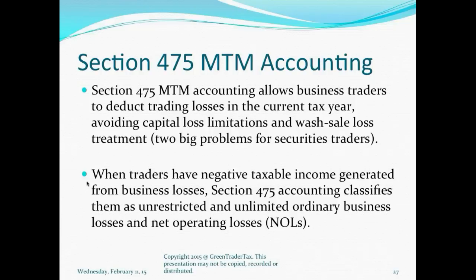And that's what happens to traders. They have some good years, they have some bad years. You want full deductions in those bad years. You want to carry back the losses to the good years and get money back to replenish your trading account. That's the name of the game.